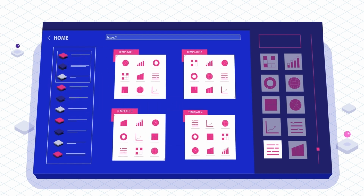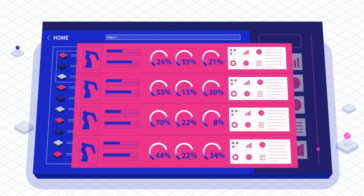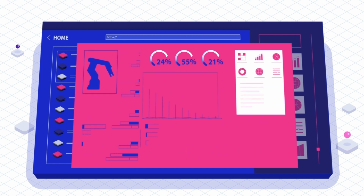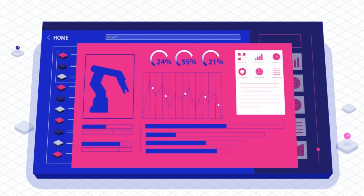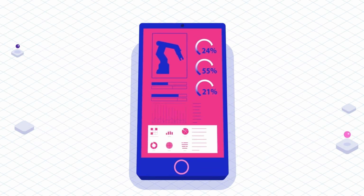If you don't feel like building the perfect environment from scratch, you can select a template. It all comes down to not only being able to see data coming from a production plant, but also being able to visualize data coming from a specific device in a user-friendly way anywhere you are.